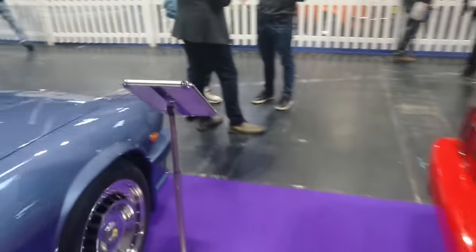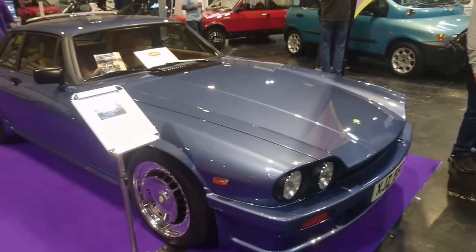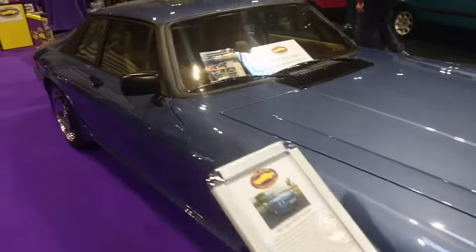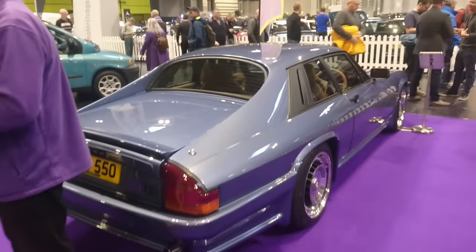Then we have something very luxurious looking here. It's a Lister. 82. XJS V12 HE by Lister. Getrag 5-speed manual. And a biscuit leather interior with embossed sort of bits saying Lister on them. Interesting. Look at those wheels. Definitely some interesting variants of it here to see.